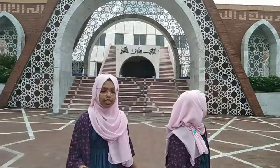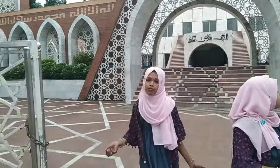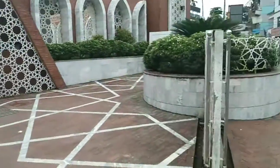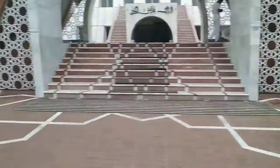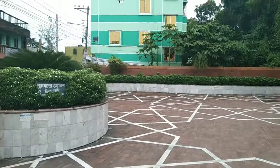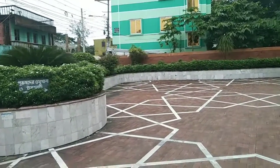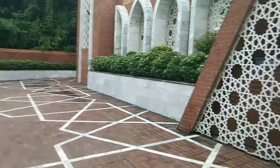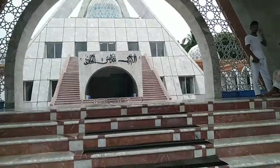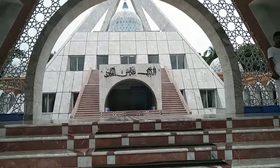So it's so beautiful. You can see lots of flowers, trees, and it's really beautiful. I like that place. So it's really a big mosque, and beside its area is also beautiful. Look at the shape and the color is unique. I really like that place.